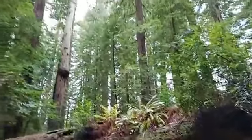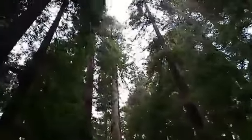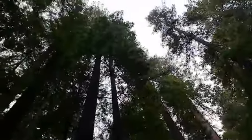It's a beautiful day out here in Humboldt Redwoods State Park. A little rainy, but absolutely beautiful.